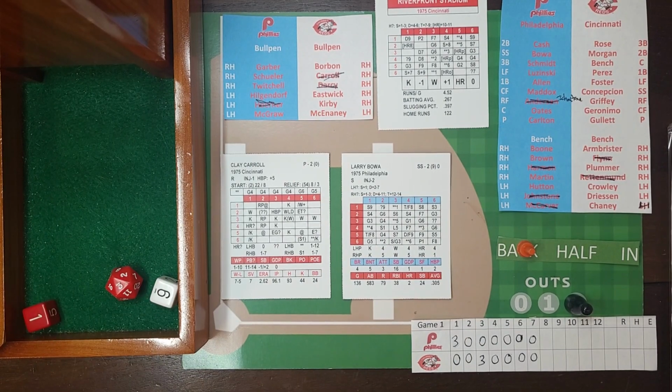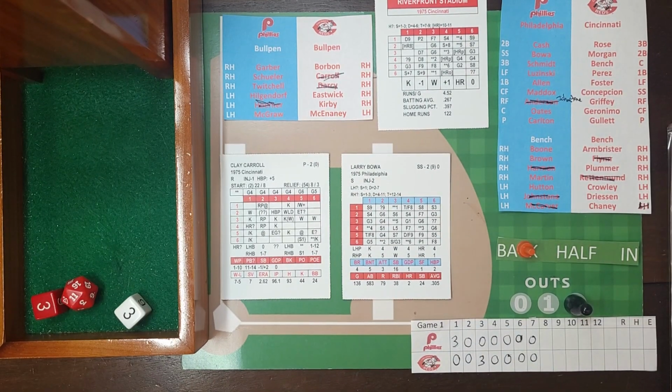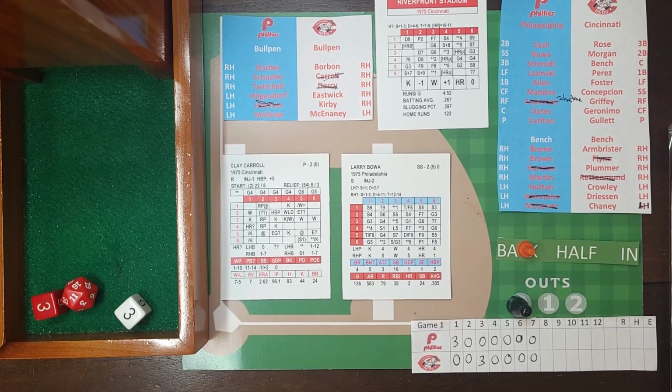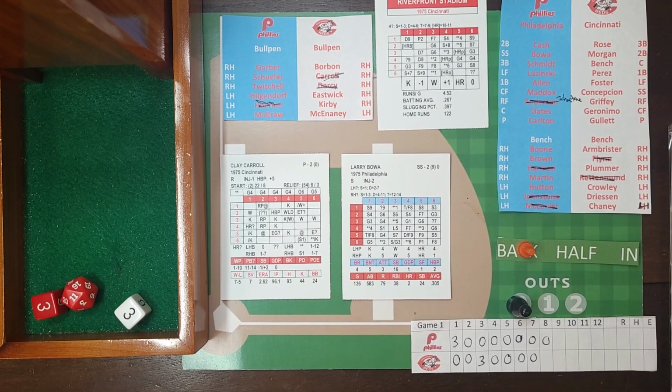Here's Carroll, 1-6, strikeout chance. Boa's a lefty, so it's a blank. Go to Boa, 3-3, star 5, which is a ground ball to Concepcion to end the inning. So no runs, no hits, no errors, and nobody left. We go to the bottom of the 8th, still tied at 3. And the Phillies will need a new pitcher.